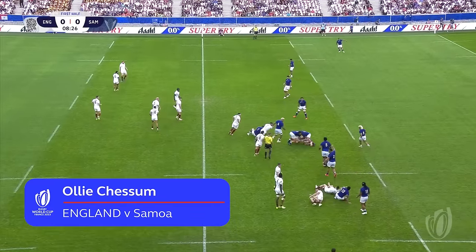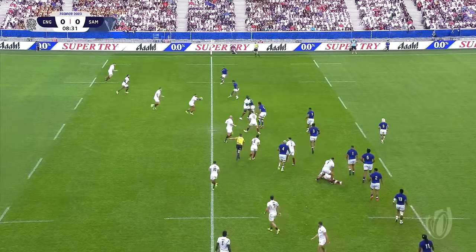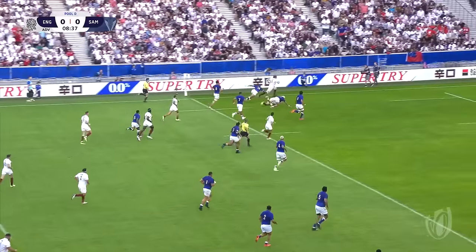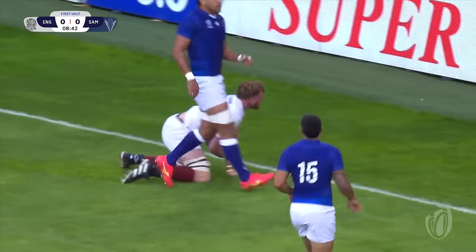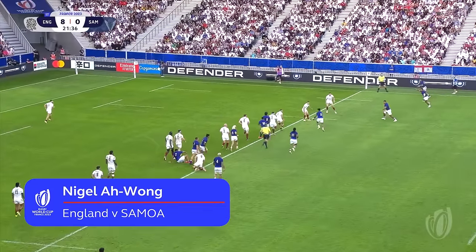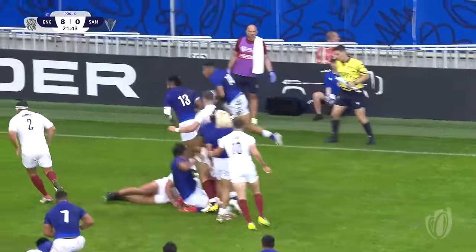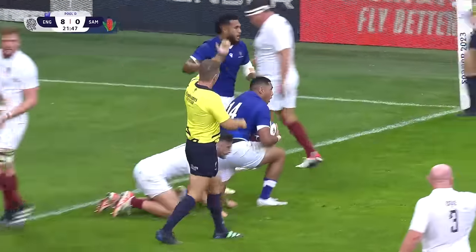Four brothers, of course. Played for Samoa at international level. Here's Joe Marchant. Nice quick hands to Steward and to Alapati. He's got Chessum with him, two Leicester teammates. And Ollie Chessum. A gilt-edged attacking opportunity this for Samoa. Holding on in contact is Toala. Lovely hands from Luatua. It's on for Manu Samoa, and they will score!